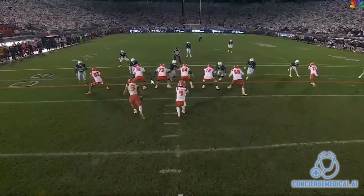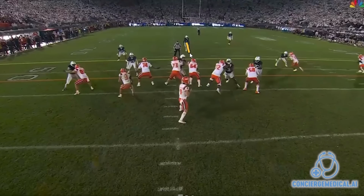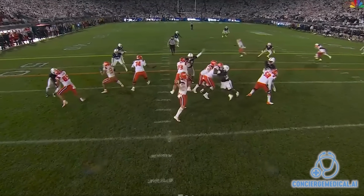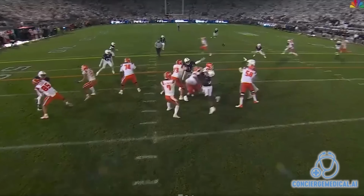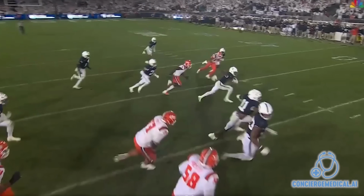So he sees 3 slants, but he knows he has help on the inside from number 1. He knows that this guy right here is what we call a robber, which means he's going to rob anything in the middle underneath because he has help over the top. So what does he do? He passes it right off to the robber, jumps the route, wham! That's beautiful. That is absolutely beautiful.